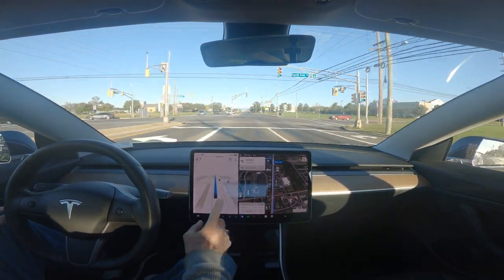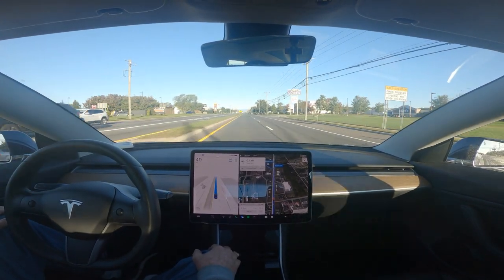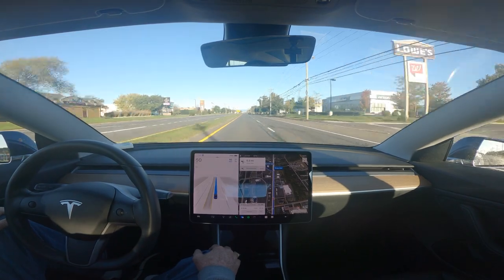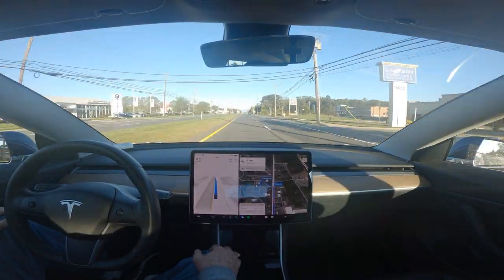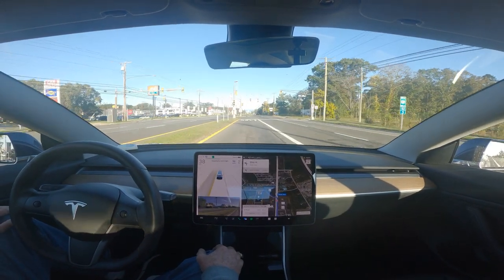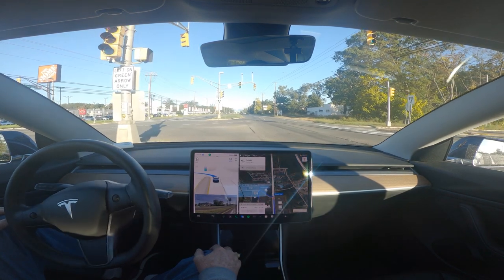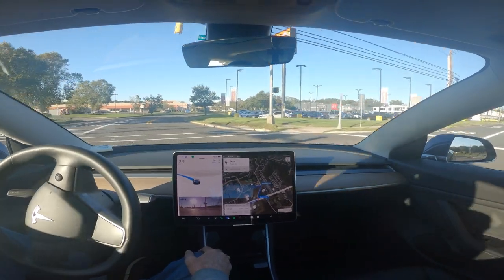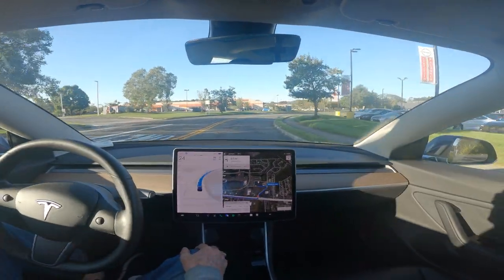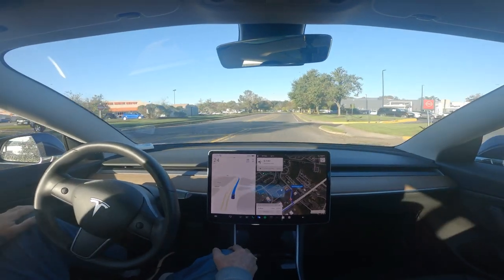A little unusual slowing there. It slowed up 5 miles an hour. Potholes.